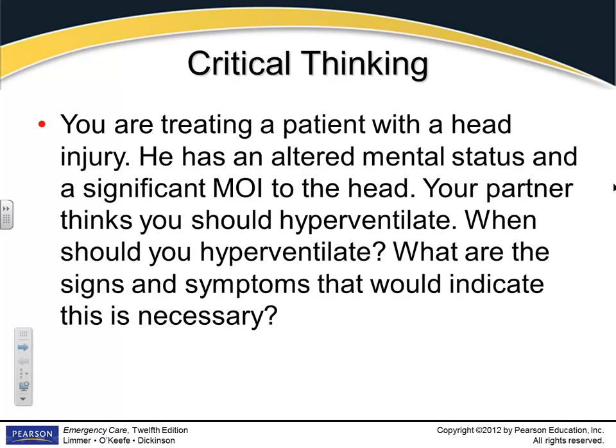Okay. You're treating a patient with a head injury. He has an altered mental status and a significant mechanism of injury to the head. Your partner thinks you should hyperventilate. This is something you should have talked about in CPR. It's in your CPR textbook, so make sure you read this. When should you hyperventilate your patient? What are the signs and symptoms that would indicate this is necessary? Who read their book? Do you remember this?